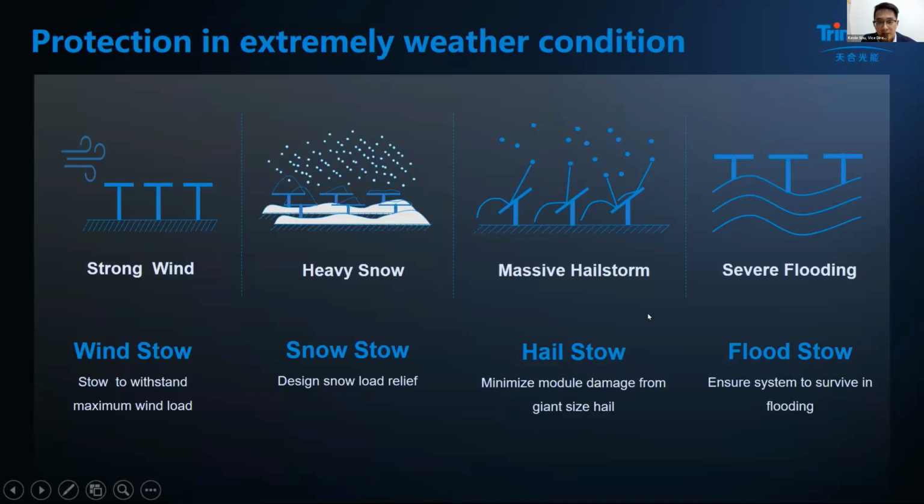Okay. And when the module's size and also the weight is increased. Actually, from the module research, we understand module actually is facing higher risk, especially in the extremely weather condition like the extreme wind, heavy snow, and also the hail storm. And lastly, the flooding. Okay, so, when the module size increases, this risk is increasing. To increase module strength is something definitely the module manufacturer need to evaluate and something need to do.